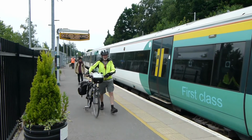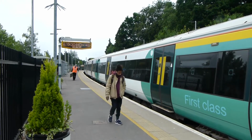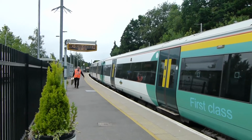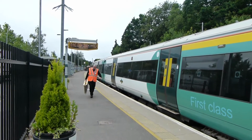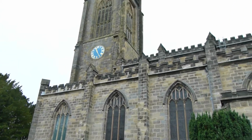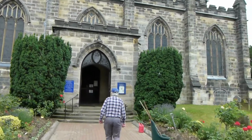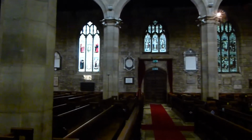It's Wednesday, the 20th of June 2018, and I'm at East Grinstead station to do a walk along Greenwich Meridian Trail, and I've got a companion with me. Now need to walk through the town to the start of the walk. Now at St Swithin's Church, East Grinstead, where we join the route of a Greenwich Meridian Trail. Inside St Swithin's Church, East Grinstead.